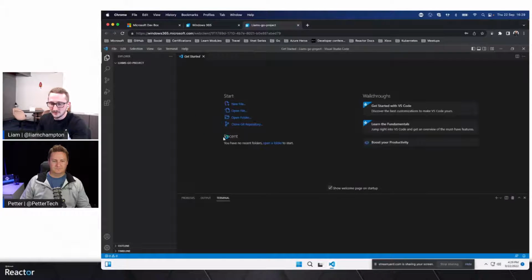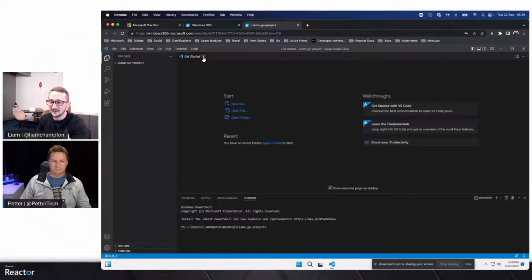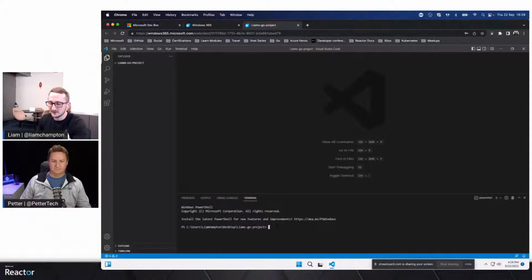So what I'm going to do is, look at that, it's already opened in the correct directory. So let's just get rid of the getting started box there. And as we can see in the terminal, so if I do Go version, you can see that it's already installed. It's installed Go version 1.19.1. So that is the latest long-term support or the latest stable support of Go to my knowledge today. You wouldn't get that on an ordinary Windows box.